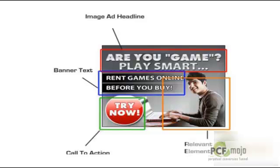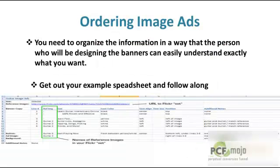This is good to give you a visual image of exactly what we're talking about here. You have the image ad headline: Are you game? Play smart. You've got your banner text: rent games online before you buy. Call to action: try now. Then you've got your relevant image of a younger teenager, approximately, sitting at his computer, since video games are big in the younger crowd. So you see, the image actually speaks to you along with the text.